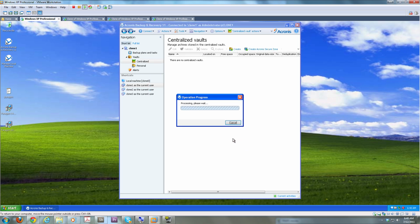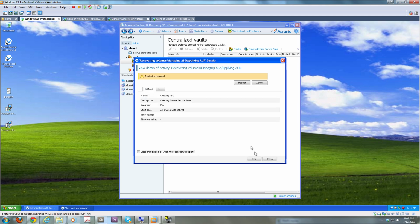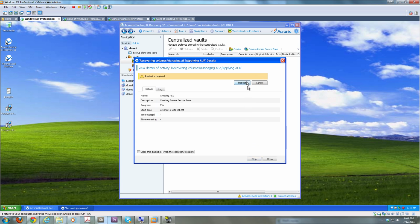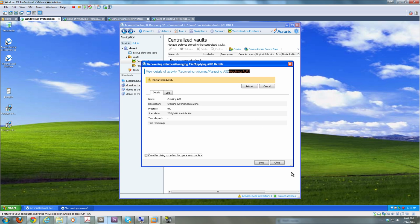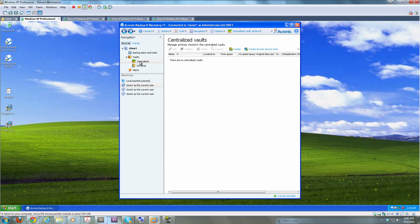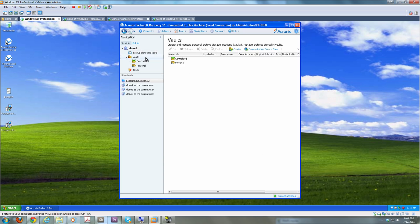And that operation is taking place. A restart is required. Did we create the secure zone here or somewhere else? Let's cancel that operation, and let's go back to the local machine and create the secure zone here at the local machine level.